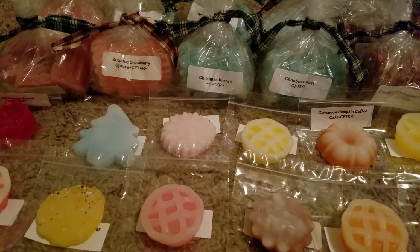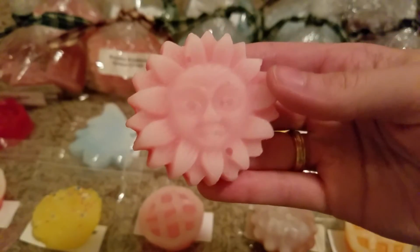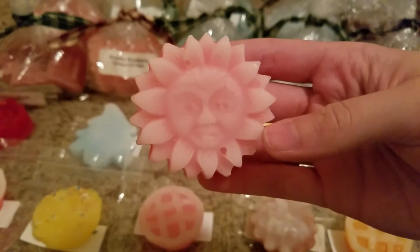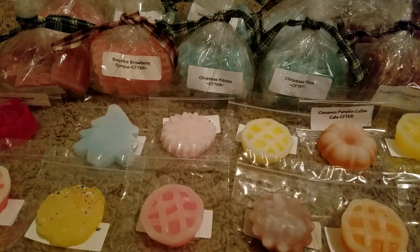Stick that back over there. And then I got out one of each to show you. So this is what that one looks like. And most of these are these little sun tarts, but I'll go ahead and show them to you. And let me see the description. This one is a wonderful mix of sweet cranberry and balsam. Gives a whole new level to balsam.